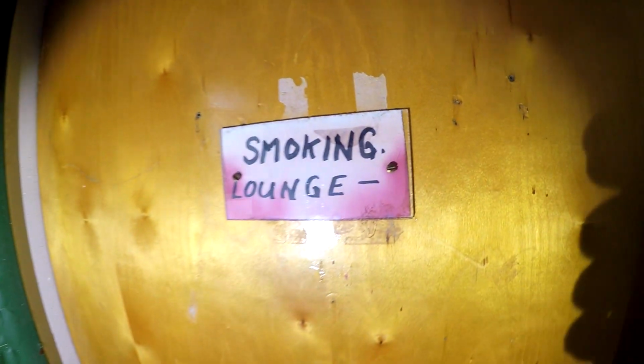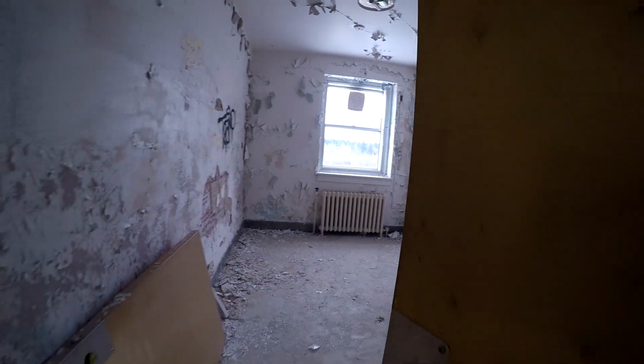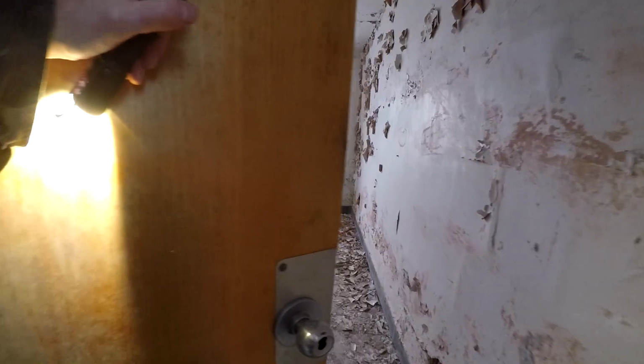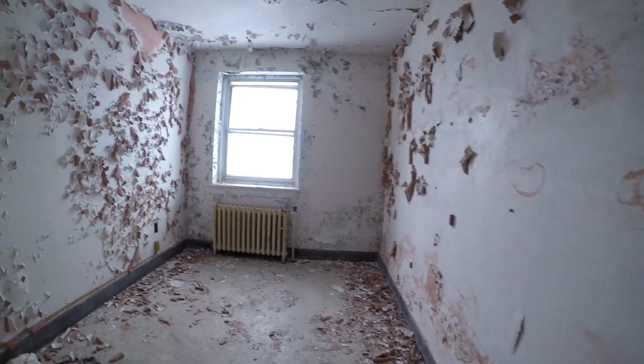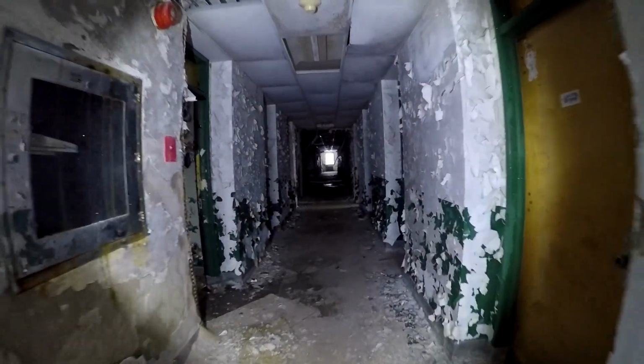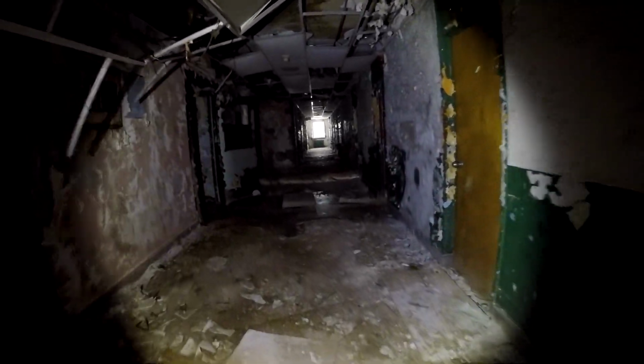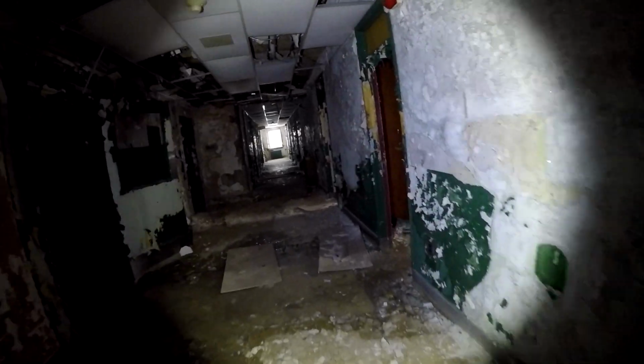Look, guys, smoking lounge. Linen room. Nice, nice decay in this place. Let's go down to the other wing. Now guys, this is the top floor. There's multiple floors in this building, so who knows what we could find. It's all part of the adventure.